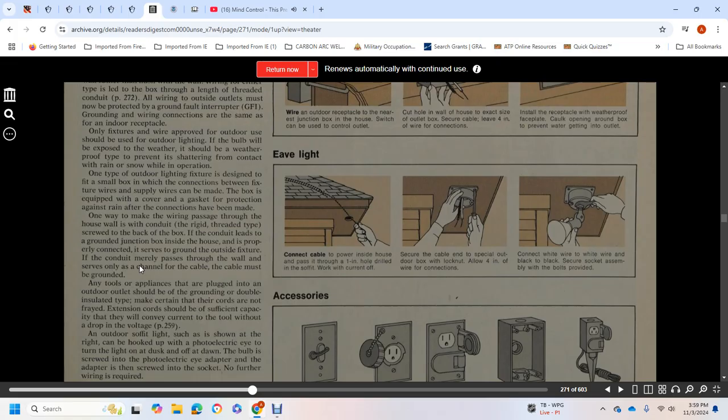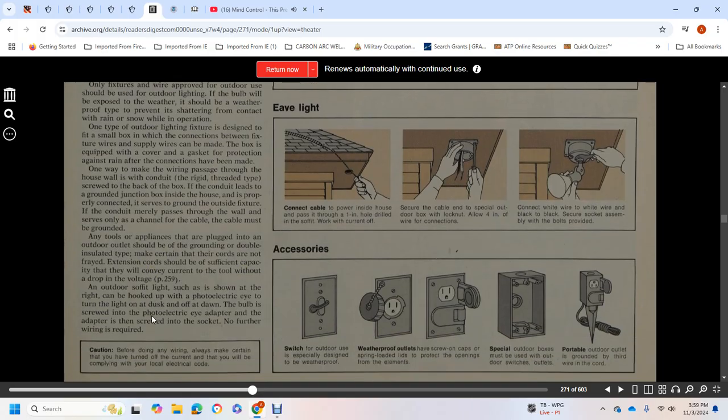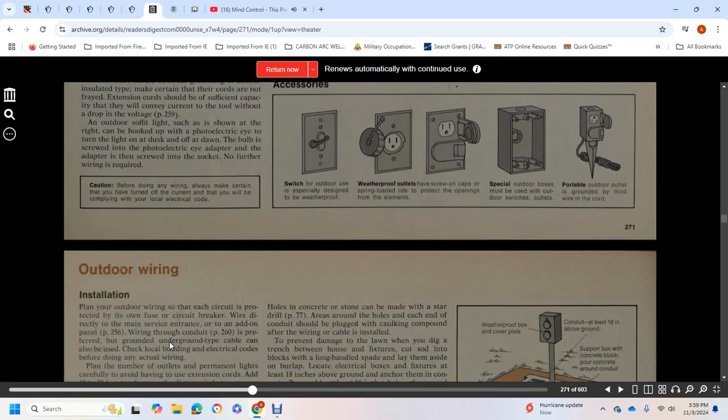Any tools or appliances that are plugged into the outdoor outlet should be grounded or of the double insulated type. Make sure the cords are not frayed. The extension cords should be of sufficient capacity that they will convey current to the tool without dropping the voltage. An outdoor floodlight is shown to the right, hooked up with a photoelectric eye that turns the light on at dusk and off at dawn. The bulb is screwed into the photoelectric eye adapter. The adapter is then screwed into the socket and no further wiring is required.